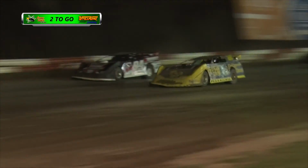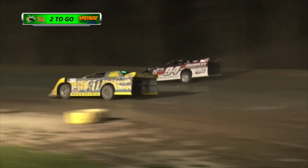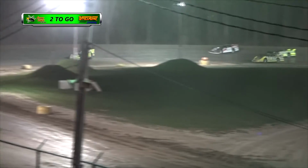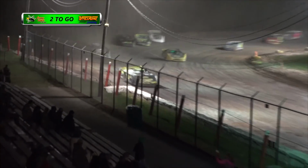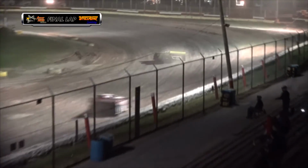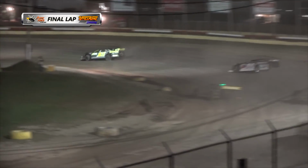And look who's sneaking in on the top side behind them. Charlie Sandercock. We haven't mentioned him much today, but Sandercock's now up to position number 5. Pretty much a 3-car battle for second. Boy, Gill's car doing something evil there in turn 4. And here's Bryce Davis able to get back to second, but now 8 car lengths back on the final lap.